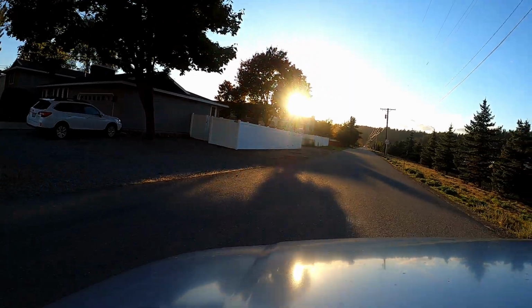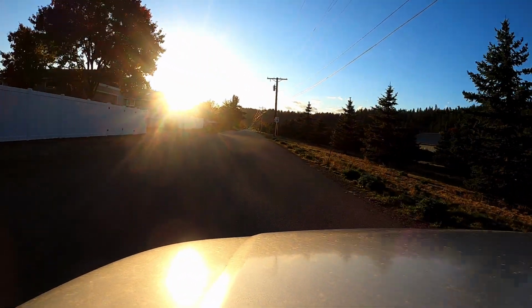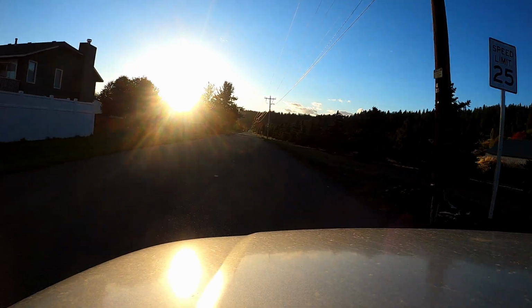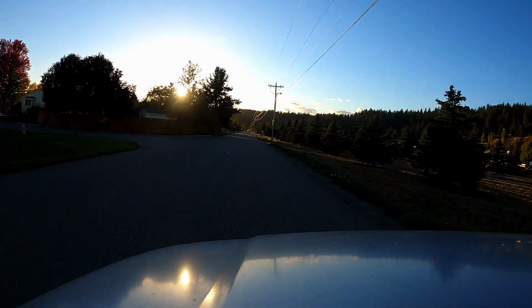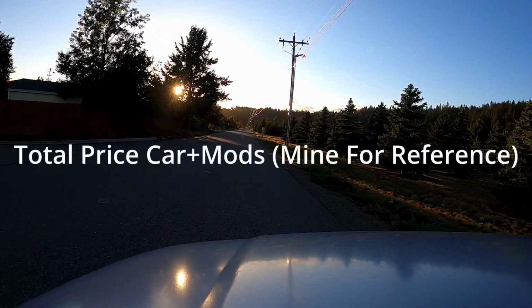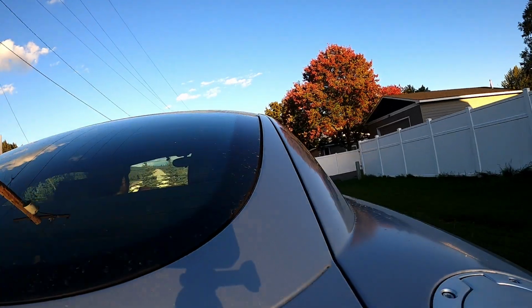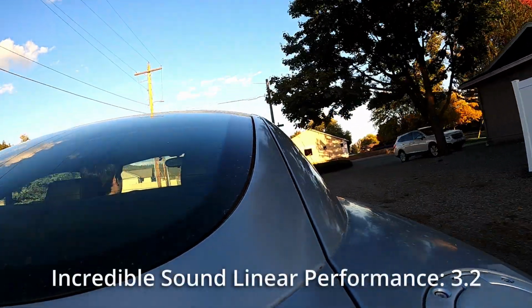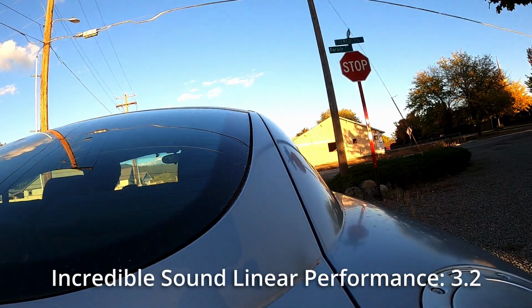On top of that, the 225 can run an E85 tune by a company called Motiza, which will net you 400 foot-pounds of torque. That is a ton for an all-wheel drive car this small. Considering all of that can be had for under $8,000 to $10,000, this car is a performance bargain. If you want a really linear performance and something that sounds better than almost any other car you could buy, the 3.2 is also a fantastic car.